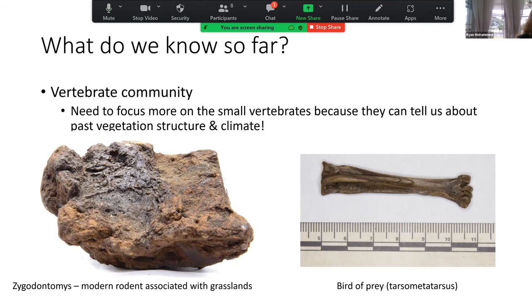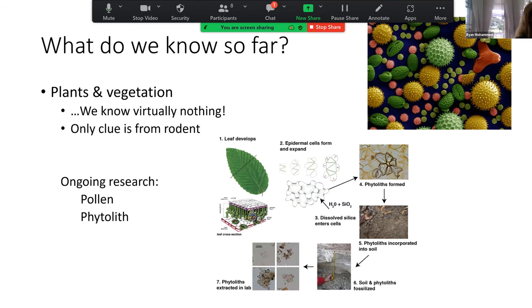In terms of the plants, we know very little to nothing. The only thing we have is that indirect clue from the rodent. So some of the ongoing research that we're doing is actually looking at ancient pollen that's been trapped in the sediment, as well as what are called phytoliths, which you can see in this diagram here. Basically, when a plant is developing, it actually can form these little hard pieces with silica, particularly grasses often do that. And they make these very distinctive little shapes of silica that can preserve for thousands of years. And so between the pollen grains that get preserved and these phytoliths, we can actually reconstruct what the site would have looked like in terms of the plants.